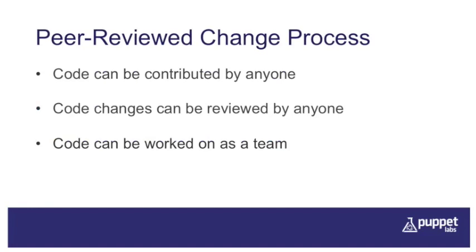Peer review is, I think, one of the biggest benefits of a distributed version control system, and this is why. The data tells us that the traditional way of controlling change via a change approval board is highly ineffective. When external approval is required to deploy to production, IT performance decreases, and contrary to popular belief, change approval boards have very little impact on stability. But when the technical team holds itself accountable for the quality of its code through peer review, we saw that performance increases. In a peer review process, code can be contributed by anyone, dev, ops, quality engineers, infosec, etc., and it can be reviewed by anyone, and you can work on it as a team.